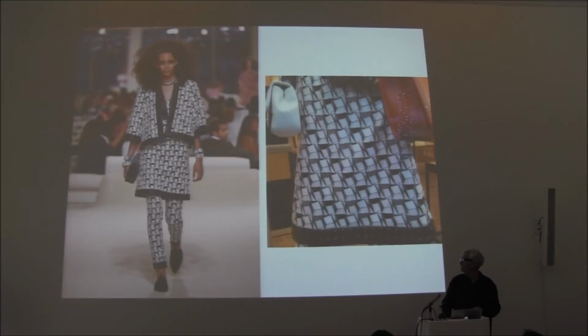Oh, Chanel ripped it off. But they countersued us, so we kind of dropped it. And all we wanted was the shoes. And so we had fun with that.